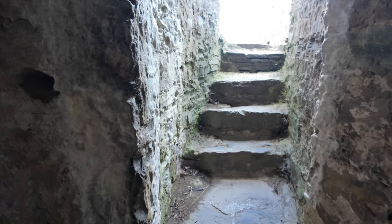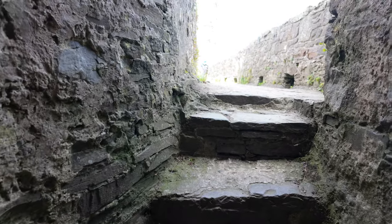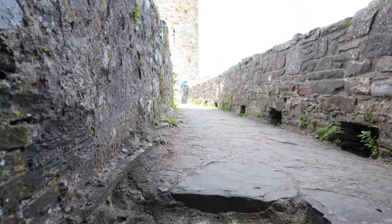Let's take a look out on the castle walls. It is a bit windy today, so apologies for the audio.